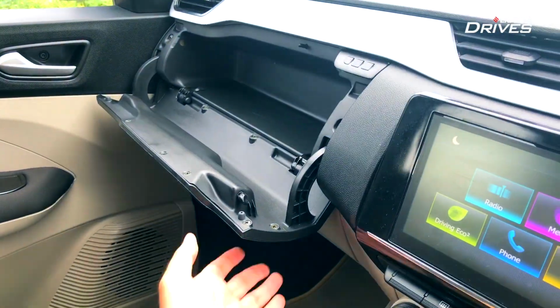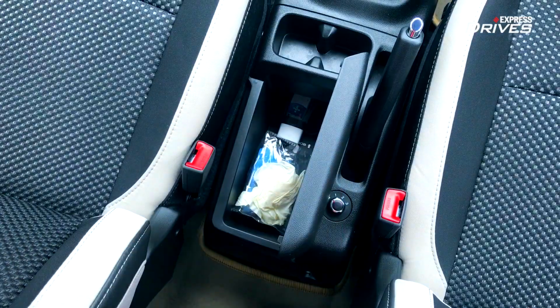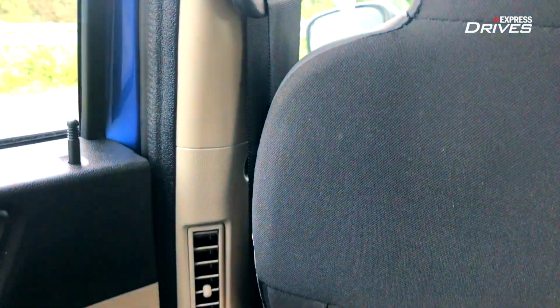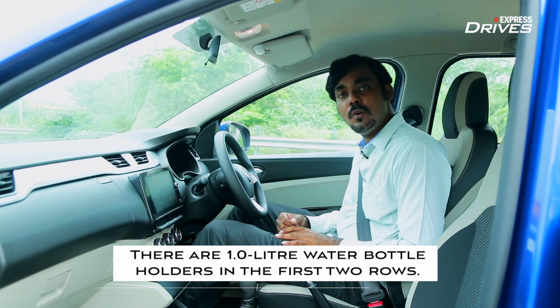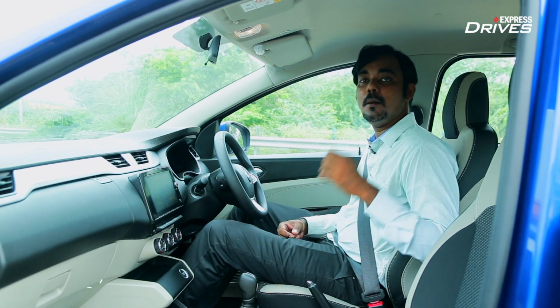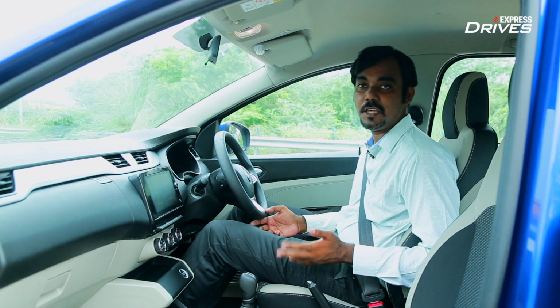You get two glove boxes. You have a storage space here which also is ventilated, a very nice touch. You have rear AC vents. You also have AC vents for the third row of passengers. That's a very thoughtful touch. The boot space is only 82 liters with all the seats up. However, if you push down the rear seats, you get around 625 liters of boot space. That's massive.